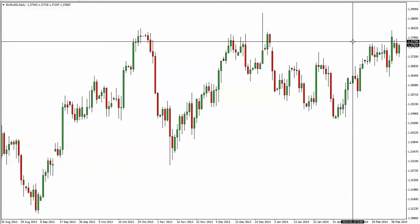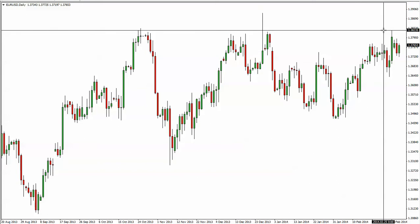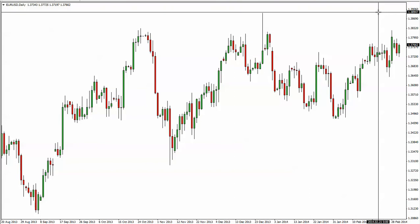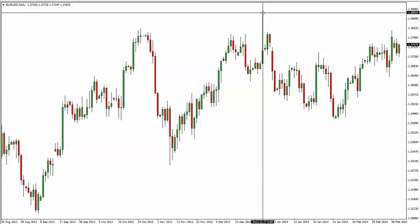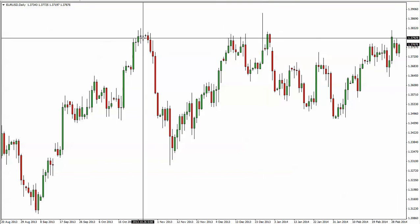As you can see from the daily chart, we do have projected targets into 1.3830 and even 1.3890, which is this previous high that was set on December 27, 2013. So it does have a long way.